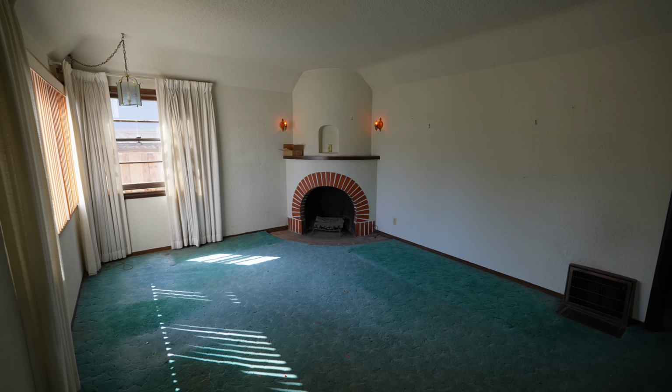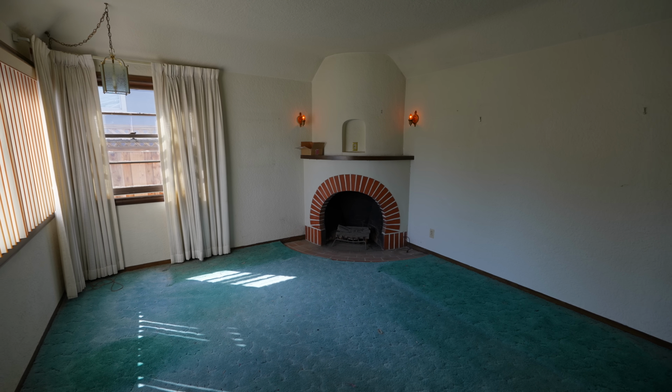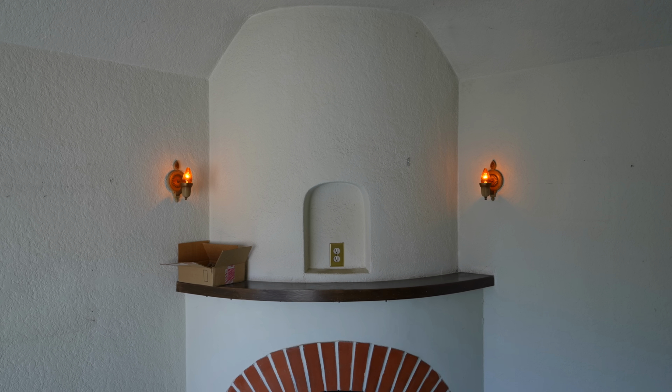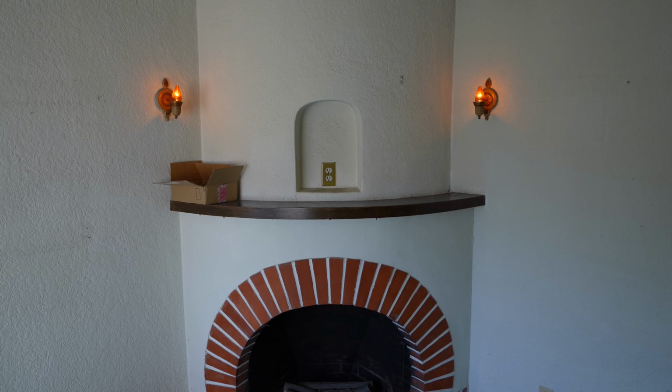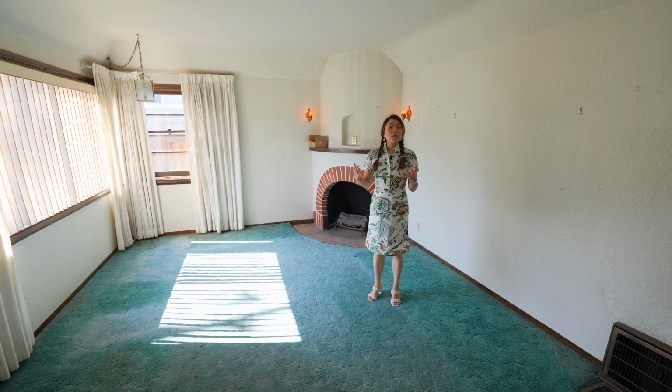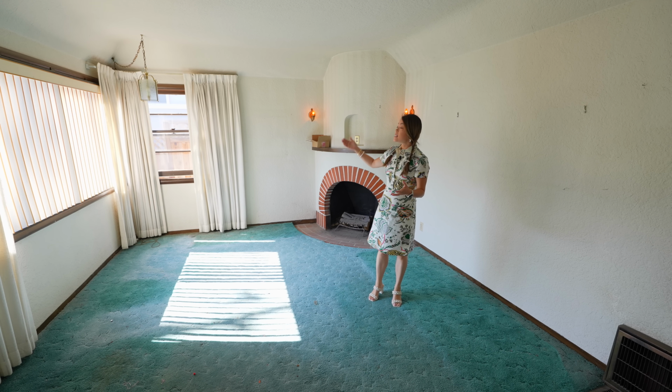The focal point of this living room is the fireplace that's in the corner. It has a lot of old world charm, and I plan to keep it to maintain the character of the home. You probably have noticed that the ceilings are slightly coved, which is a nice feature.